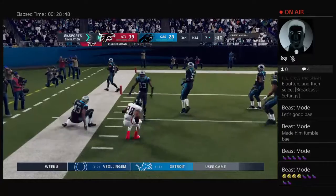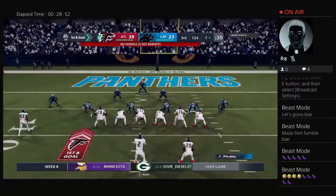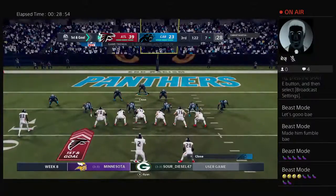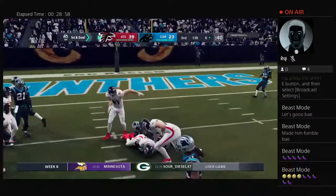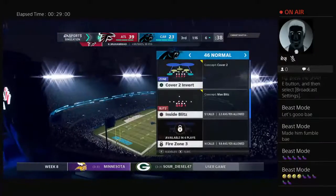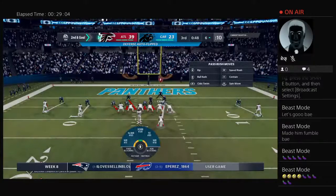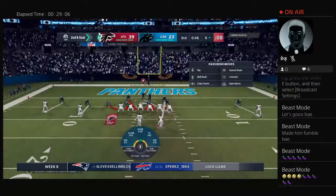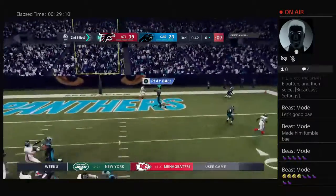And brought down, but not before they get it inside the 10 to the 7. Sets him up nicely. 1st and goal. It was a pickup of 14. Here's Muhammad. And he'll be stopped just outside the 5 at the 6. It's a gain of a yard, and it'll set up 2nd and goal at the 6-yard line.